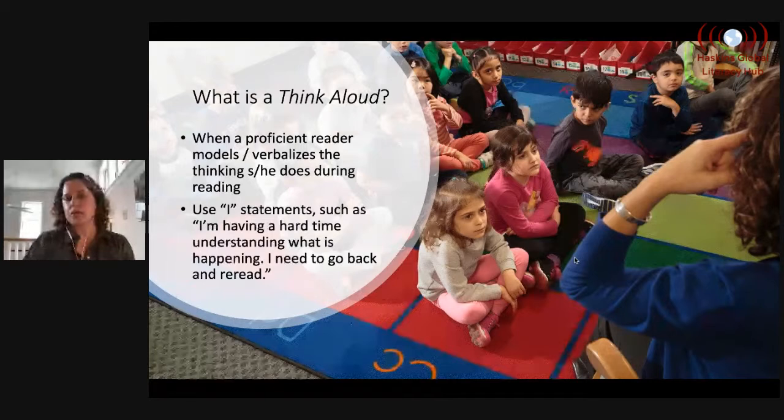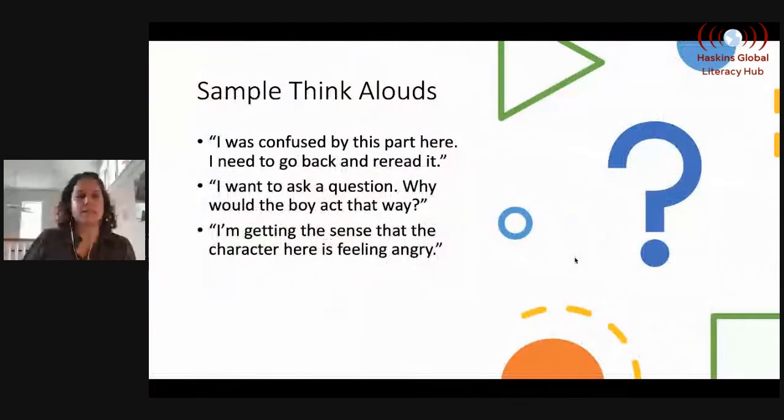In this picture, you'll see me pointing to my head as I read aloud in front of a kindergarten class. I like to give my kids a visual cue of pointing to my head so that they know these are the thoughts I'm thinking as I read the book. And here are some examples of what I might do. I might say to them, I was confused here. I need to go back and reread something.